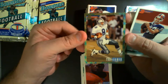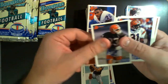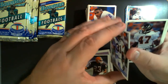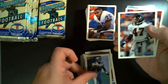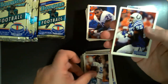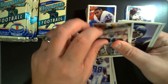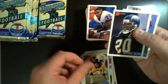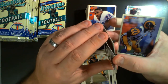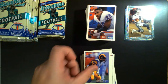Our next foil is Troy Aikman, Don Beebe, Mark Carrier, Darrell Williams, Victor Bailey, Roger Harper, Robert Porcher, Reggie Langhorne, Jesse Armstead, Leonard Renfro, Rod Woodson, Natron Means, I believe that's his rookie. Willie Davis and Russell White.